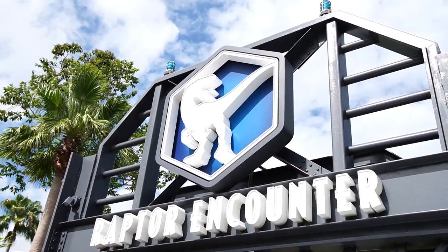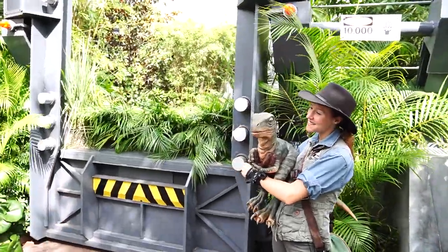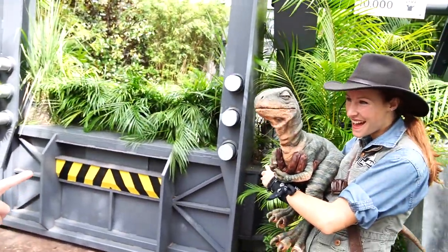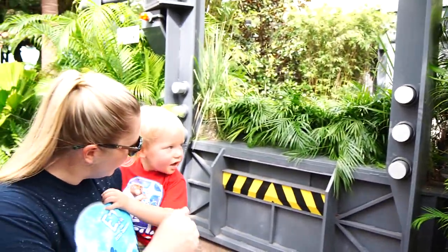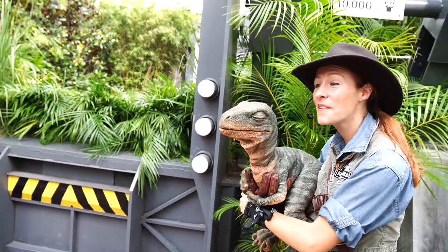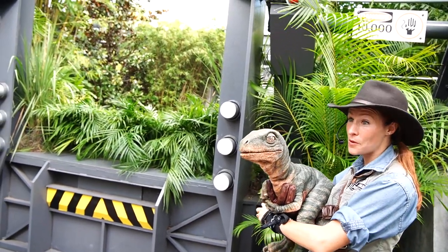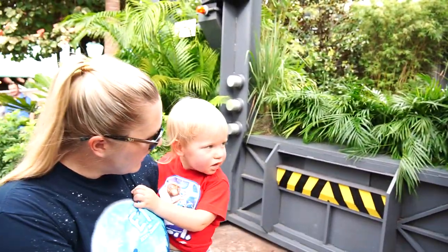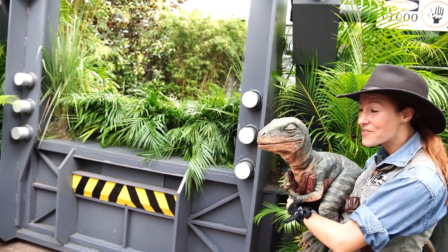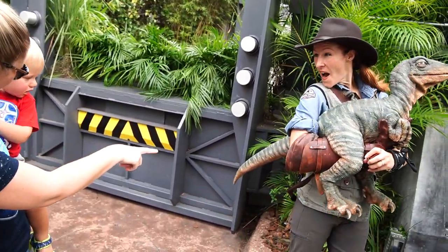While we're waiting for the virtual queue to open up, we are going to head into the raptor encounter. Ooh, Sierra, that's a baby. We're going to be nice, okay? Look at how excited he is to see this raptor. That's a little baby. Hi there. He's a little baby, just like you. Listen, she's purring. Can you hear? That's so nice. How old is she? She's only 6 months old, so she's a baby. How old is your hatchling? He's 19 months. Oh wow, you guys are about the same size. Look, she's even wagging her tail back here.